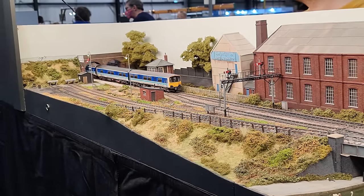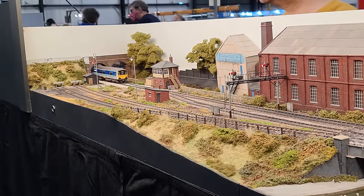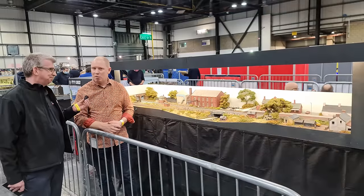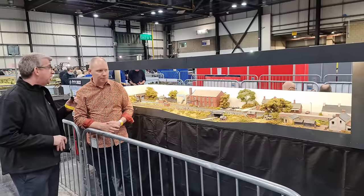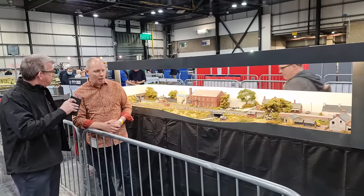I don't know if you've noticed, but the fairings on the front are from Stenson models, and the emergency coupling box as well. So just little details like that that try and make a bit of a difference. And looking to the future, you've made a few alterations and added a few elements to the layout in recent times. Have you got more plans to drive it forward?